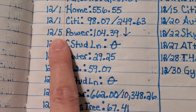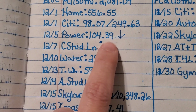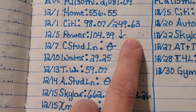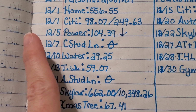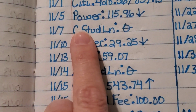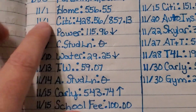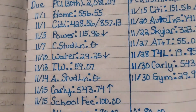Next up is our power bill on 12/5, which we paid at $104.39. And this is down from even last month. Let's go ahead and see what last month was. Power for last month was $115.96, which was even down from the month before.